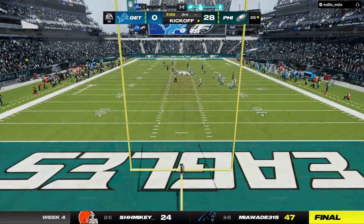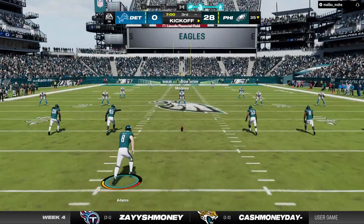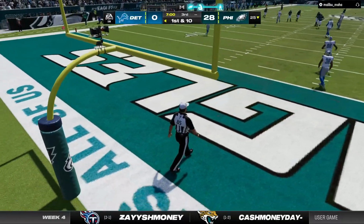Welcome you back live now inside the booth alongside Charles Davis. I'm Brandon Gaudin, set and ready to rock for the third quarter. It'll be Lions football to start the second half, and they trail here as we get back underway on EA Sports.